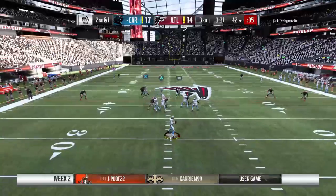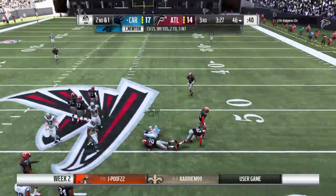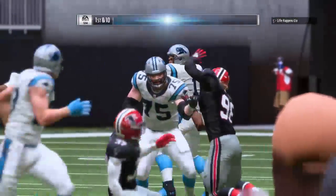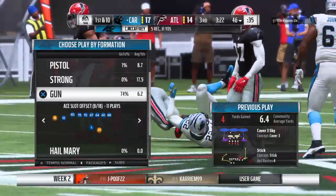Looking to throw on 2nd down. Newton. He'll drop it off to McCaffrey. And he'll be taken down at the 46-yard line. A gain of 4 that time as the drive continues.